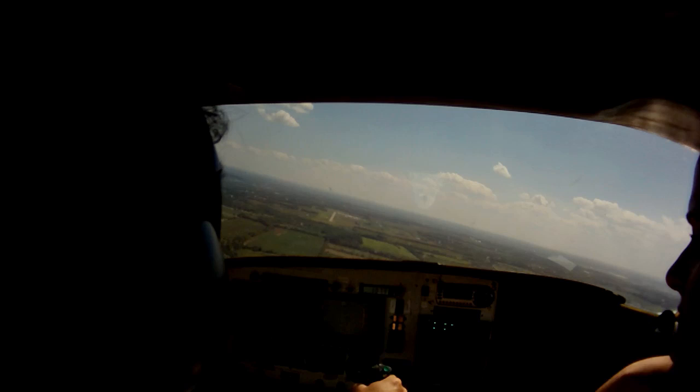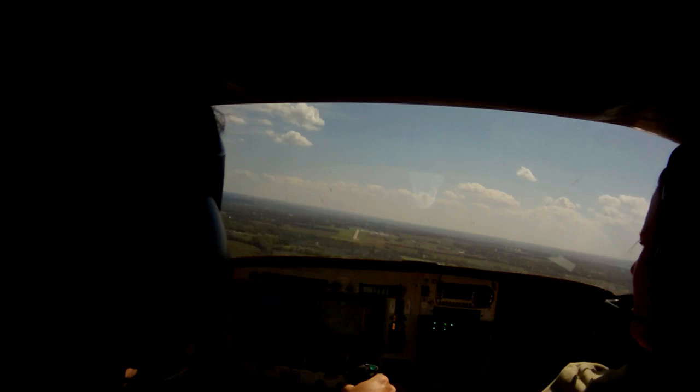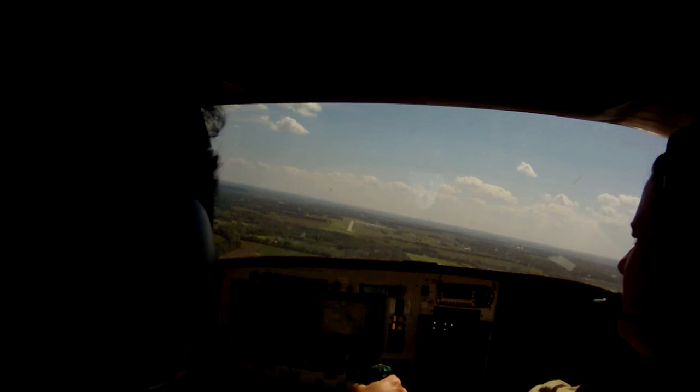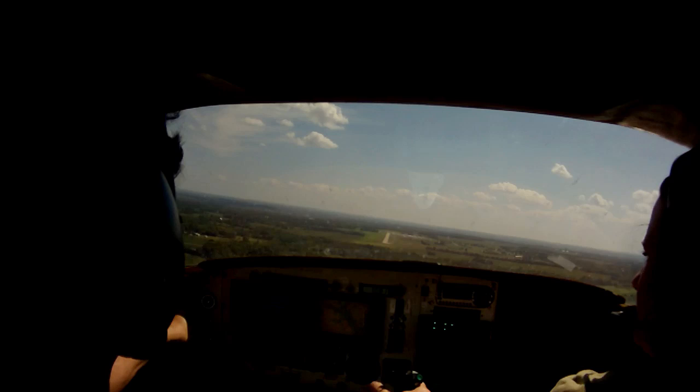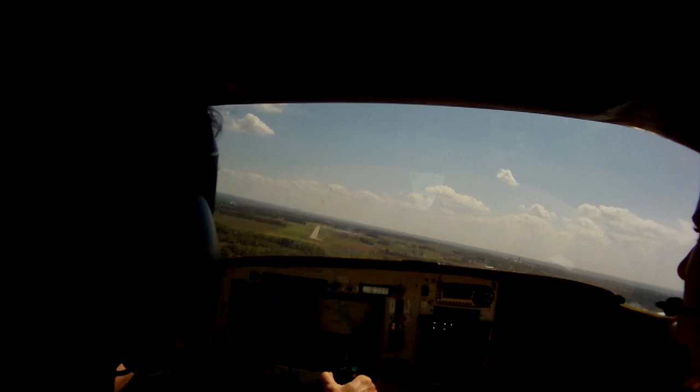But there's somebody in the pattern. Yeah. Warren County traffic, final, 1-9. Who else is in the pattern? Boy, yeah, I've got to slip all the way down. Where's your speed brake at? Right here. Is it going to come down on its own, or do I have to hold it? You have to hold it. Make sure that jump plane doesn't... I don't know. I may have to go around. This is amazing. Yeah. There's a speed brake. Okay, I got you now. But still, that is just amazing.